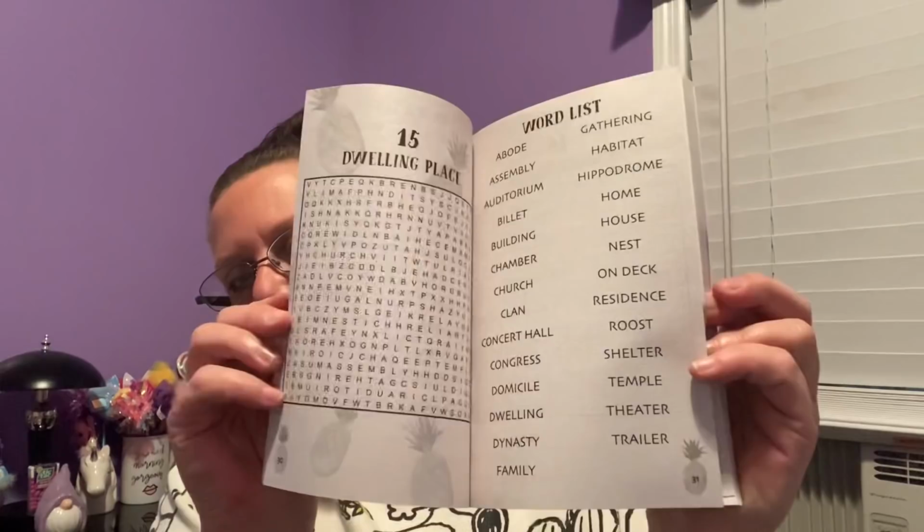I love doing these. If I'm on a plane or in a vehicle for a long period of time and I'm not driving, I have to have something to do. Usually I'm driving because I'm not really a good passenger at all.